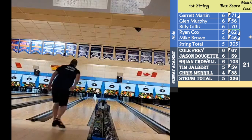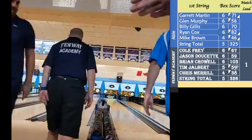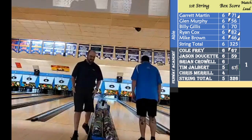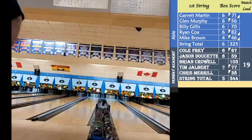72 through 5, 82 through 6. 8 on the fill for Jalbert. He's at 77. He's at 67 through 5 complete. Makes the spare for 77 in the 6th. Anchor bowlers next.